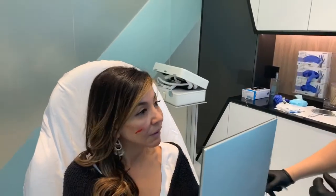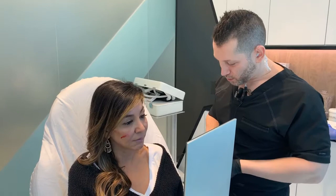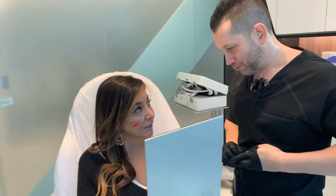So I think in the next couple weeks, when it all settles and you don't look red, I think it's going to look great. But we don't really see any bruising, so cross my fingers. I think it's going to do really well. How was the overall experience? Are you okay? Yeah. Okay, good. Great. Well, I can't wait to see the outcome. A few weeks, you guys will see.